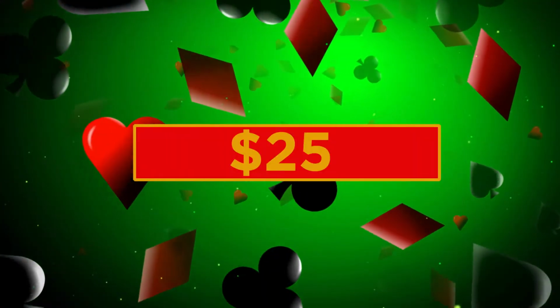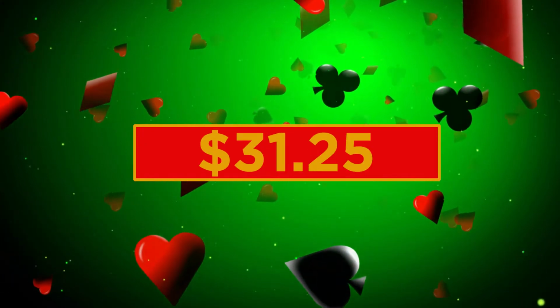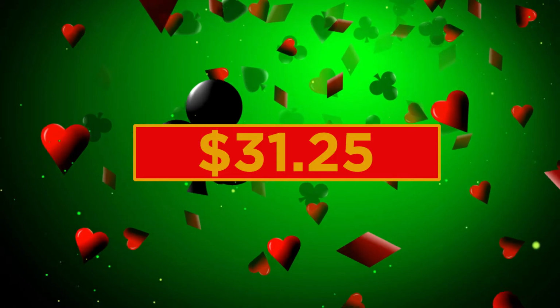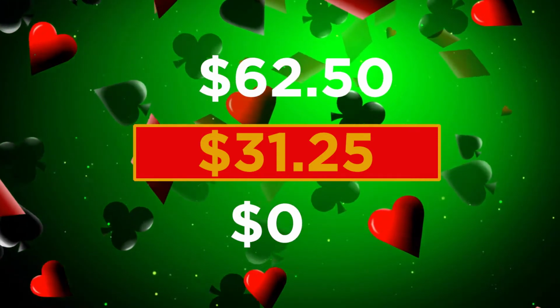Here's how we're going to play. I'm going to start with a $25 stake, but wait, I'm playing from the Caesars Online Casino, which is offering a 25% match play, which ends up being 6.25. It's actually starting at a 31.25 stake. Get ready for the math, because I want to double that to $62.50 or hit zero and cash out unhappy.